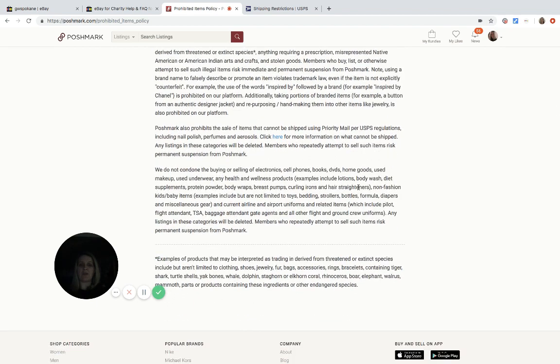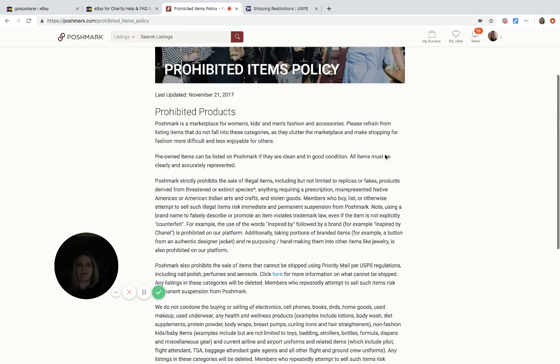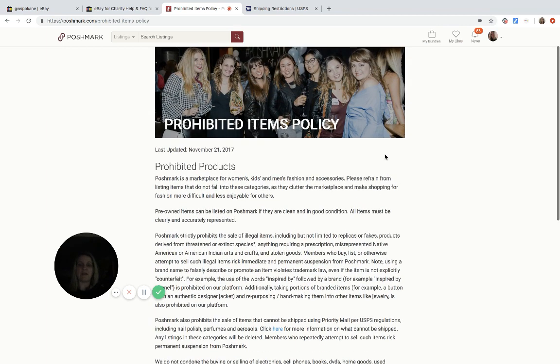So I know when I first started on Poshmark, I listed nail polish and I'm like, why on earth did nail polish get removed? And I wasn't thinking about that everything on Poshmark is shipped priority mail and there's priority mail regulations. I see tons of perfume on Poshmark also. So it's just people that don't know, haven't read the policy. So I thought that I would just post this for those of you that have not read it and maybe would rather just hear it on YouTube instead of going into the policy and actually reading it. So I hope this is helpful.